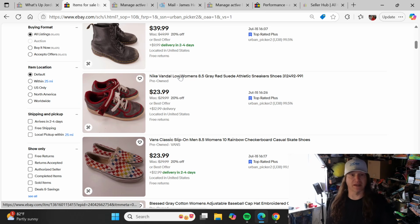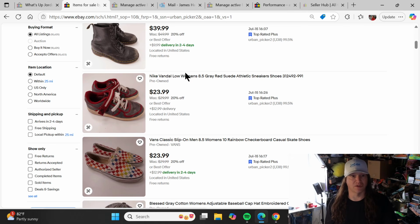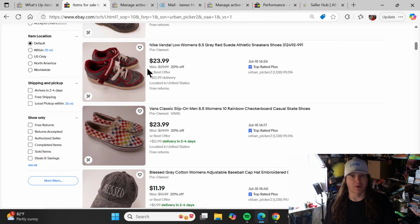They are working on shoes on the back end. It did pull the wrong style for the Vandal. It actually pulled it as an Air Force One. So they're working on that right now to address that situation. I sent him the pictures so he can try to tweak it and figure out what the issue was. Maybe it wasn't reading the tag properly. Maybe it was my picture.